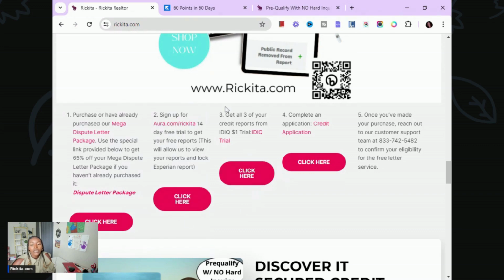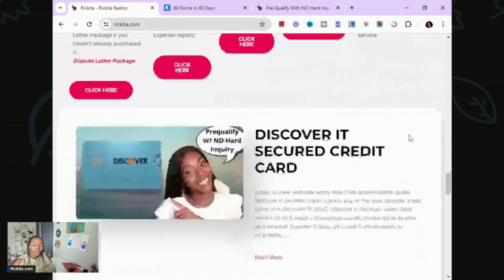And then step 3 is get all 3 of your credit reports by IdentityIQ. It's a $1 trial for 7 days, and that's going to give us your credit report so that we can create the actual dispute letters for you. And then the last, second to last step is to complete the application. That's what's going to give us the personal information I need to put on your letters. So definitely complete the application. Once you have made your purchase, reach out to us so that we can see if you're eligible for the free letter service. But as long as you did all 4 of these steps, you're definitely eligible for it.